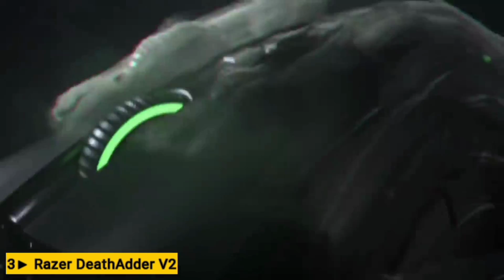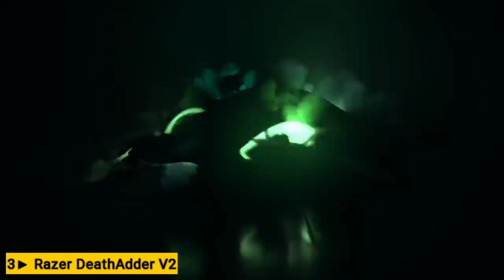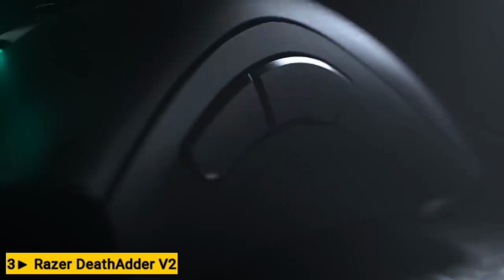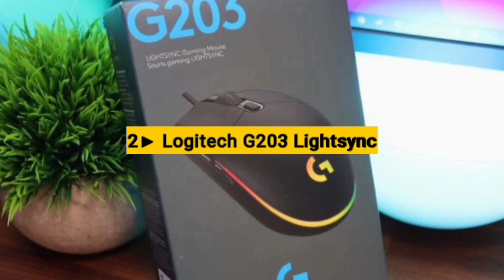Still, that's no biggie. All in all, the Razer DeathAdder V2 is a marvel, a superb piece of hardware engineering that's worthy of taking the crown. It strikes the best balance between usability, price, and features, so it goes right to the top of our must-have list. Number 2. Logitech G203 Lightsync.